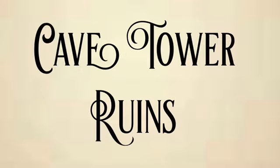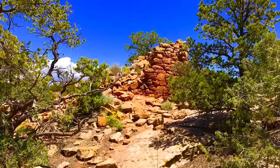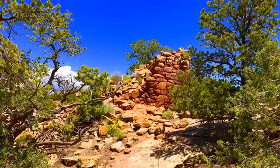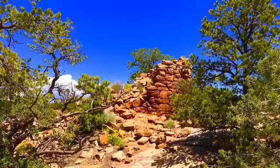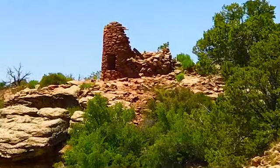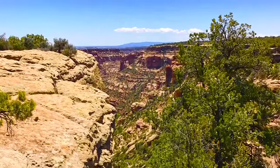Cave Tower Ruins is about 20 minutes from our RV park in Blanding. You come up to a gate, unlock the gate, and go in and drive about 1/2 mile, and then have a hike of about 1 mile in and out. It's not the easiest of walking on big rocks, but it's a lovely example of 13th century AD Pueblo ruins of a tower on each side of a canyon that was just really nice. It was a nice walk.